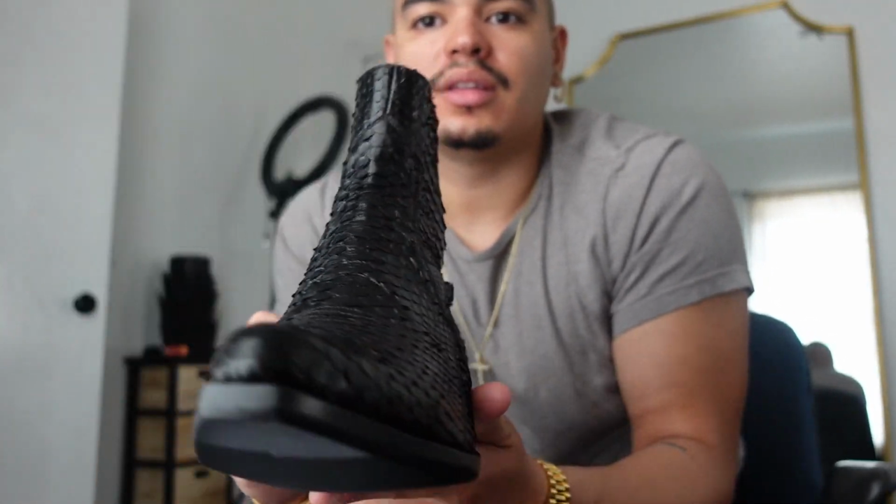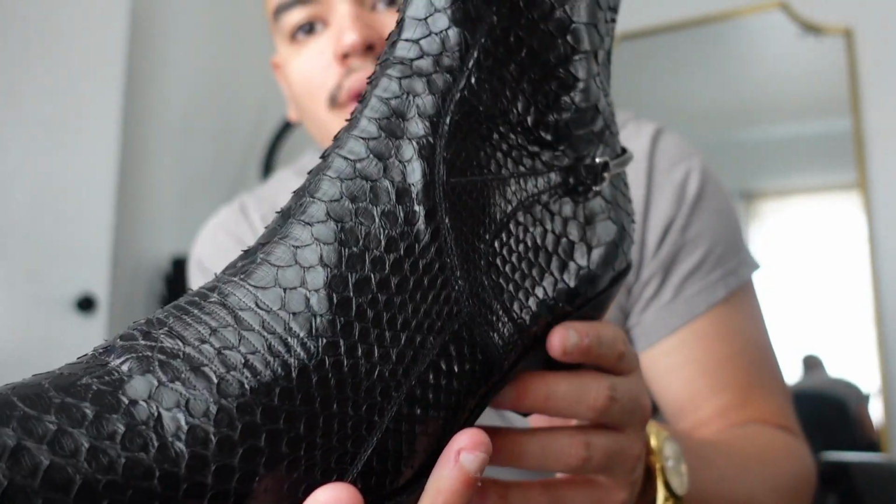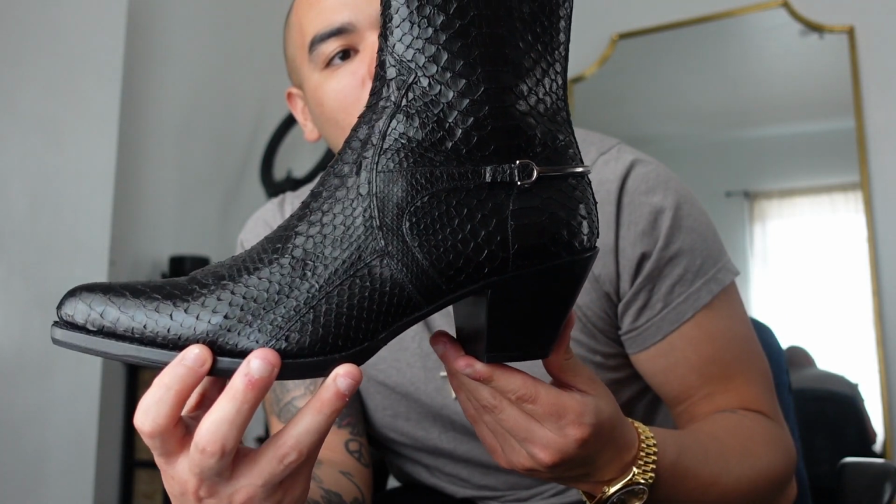Lid is off. Take this off. Take these bad boys out. And these are, let me do this before I mess them up. These are the Spring 2020 Cavalry Boots in Python.